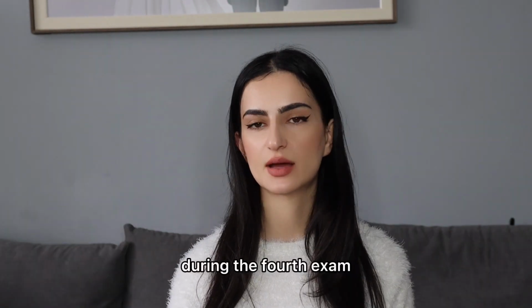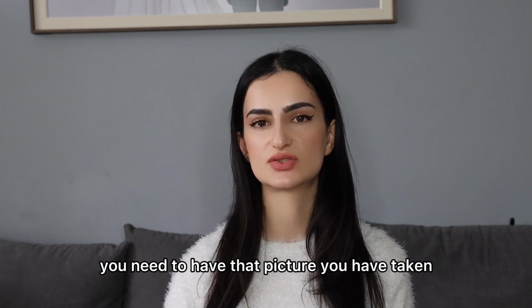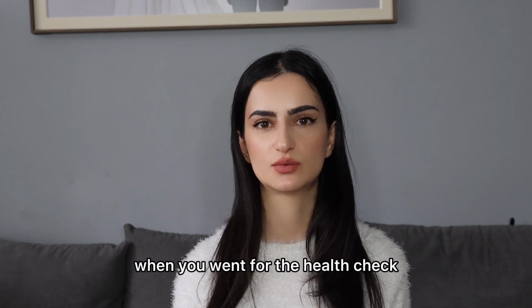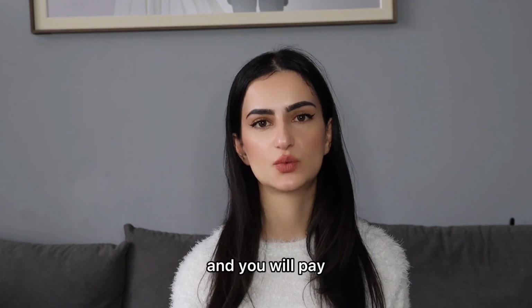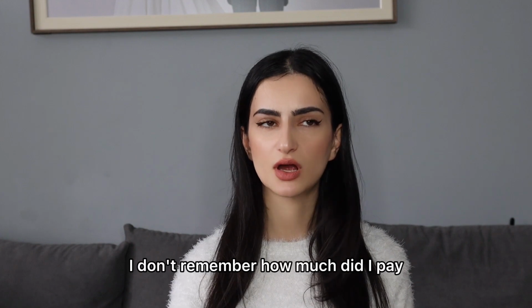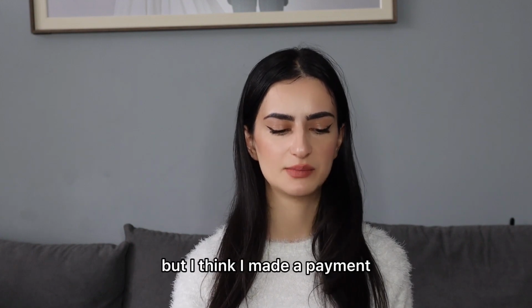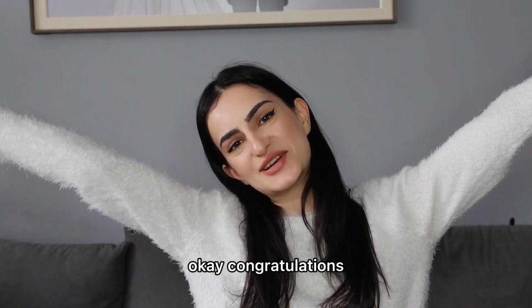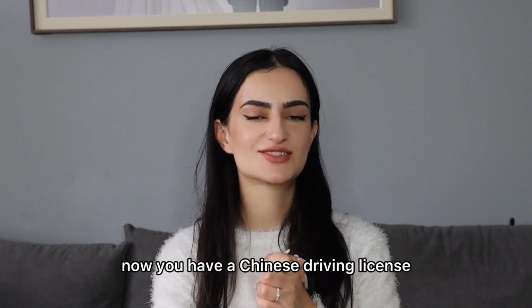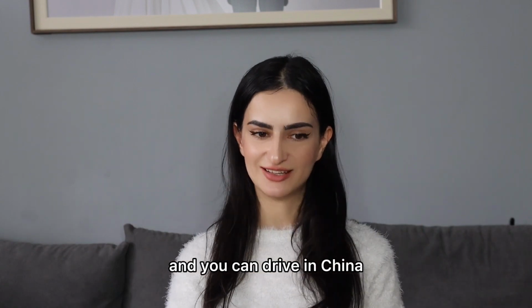During the 4th exam, you need to have your passport, you need to have the picture you took when you went for the health check, and you will pay. I don't remember how much I paid, but I think I made a payment, and then the same day they gave me my driving license. Okay, congratulations! Now you have a Chinese driving license and you can drive in China.